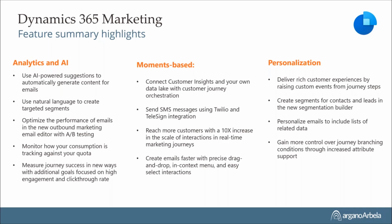It's got the optimized capabilities for the new outbound marketing editors with both A and B testing. So that's a fantastic capability, and it added some new feature functionality. And we can monitor how our consumption is being tracked against our quota. So those are across multiple areas inside the application. That's not only looking at the notifications such as emails, SMS now is also in there, but our web pages, events, and so on and so forth.